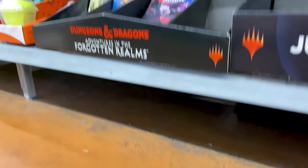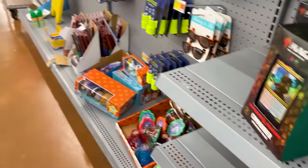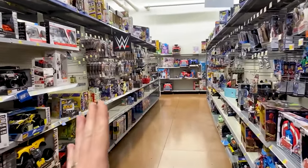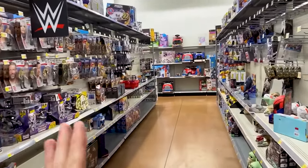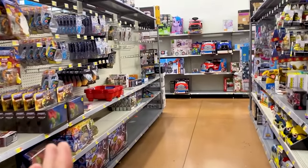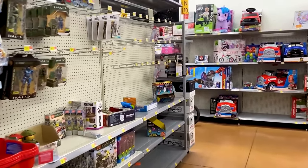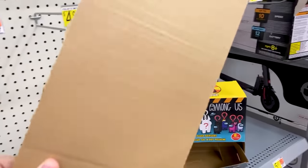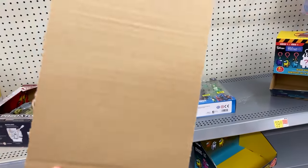Checking underneath the shelf, I don't see any hidden Pokemon cards. So that means we gotta go to the back of the store and check. There is our destination. Now at the very end is where they keep the Pokemon cards. So fingers crossed that they have at least one pack that we can get. Anything? Oh no. What's this? Oh yes, the ultra rare cardboard.